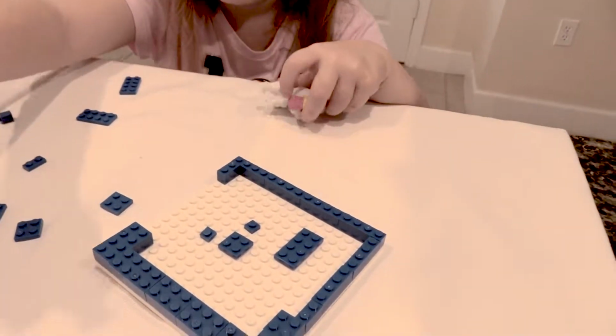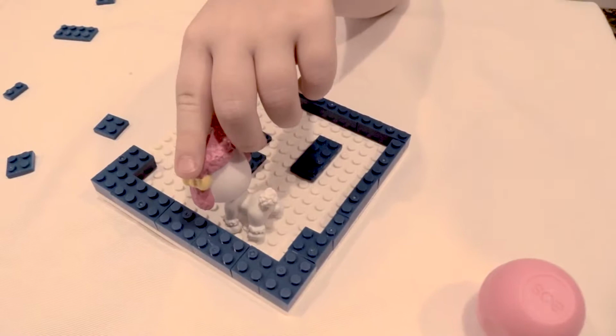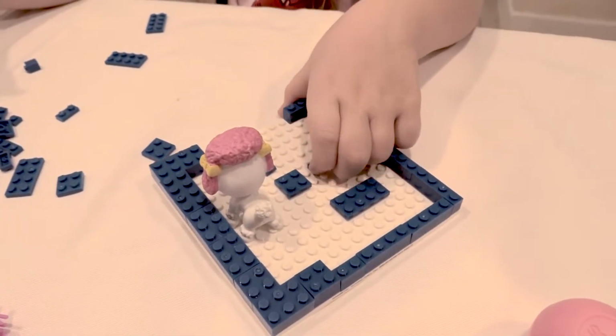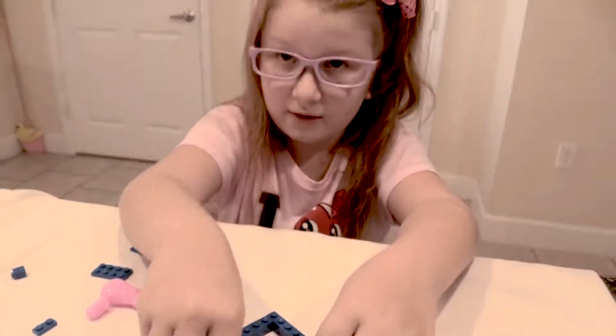Oh, yeah, your poodle can go in there. Hi, poodle. This is your little poodle house. But the table, the chairs are too small. Oh, I know, but you can just pretend. That's the fun about toys. You just pretend. I want to take these off. Okay.